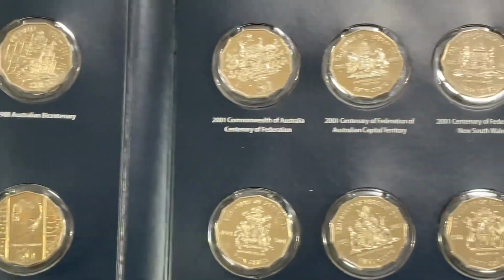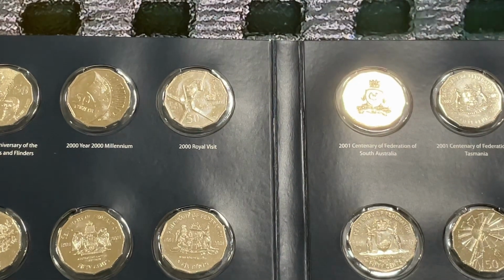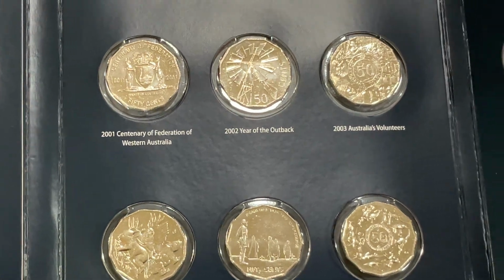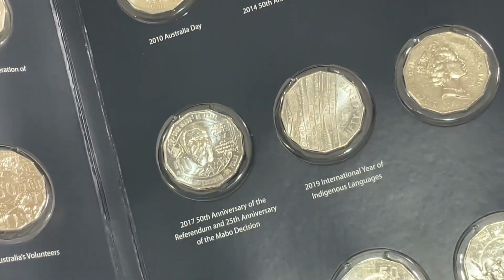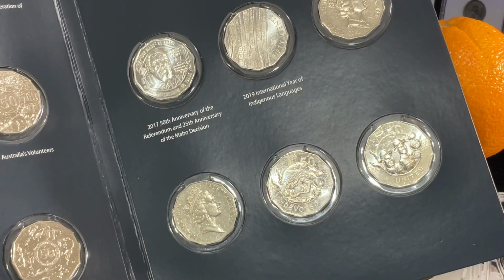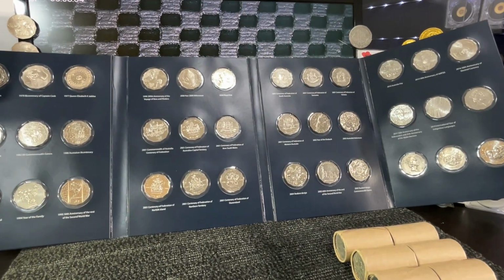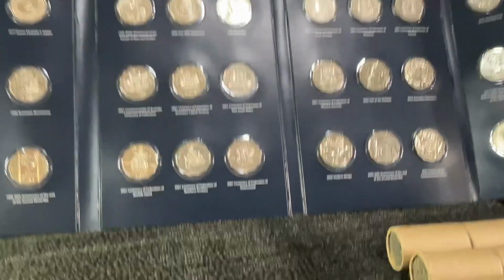So this is why we noodle, to find nice coins to put in books like these, and when you find another nice one, you swap it out. That one up there needs swapping out. It's just finding the best coins for your collection. There's a 1985 in there, 1 milli minted. A 93 there, 1 milli, a couple of not intended for circulation. It's good to have these books to put your collection in, all the commemorative ones. Yeah, that's about it.